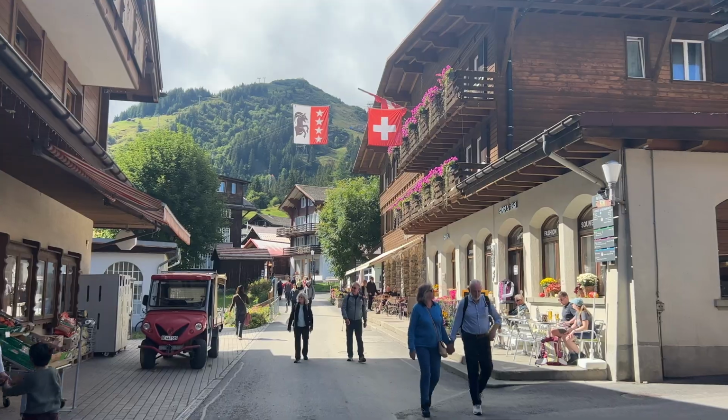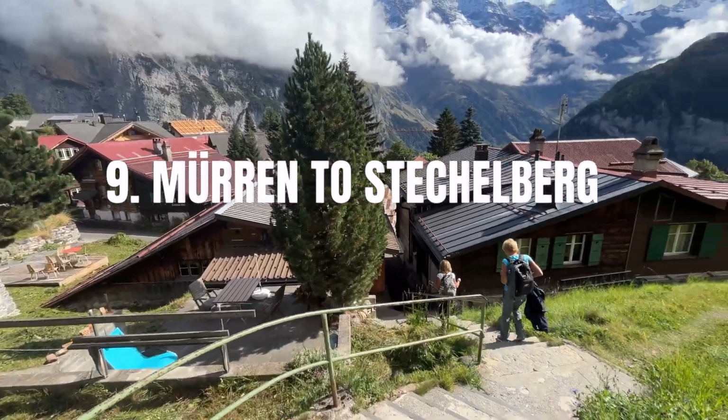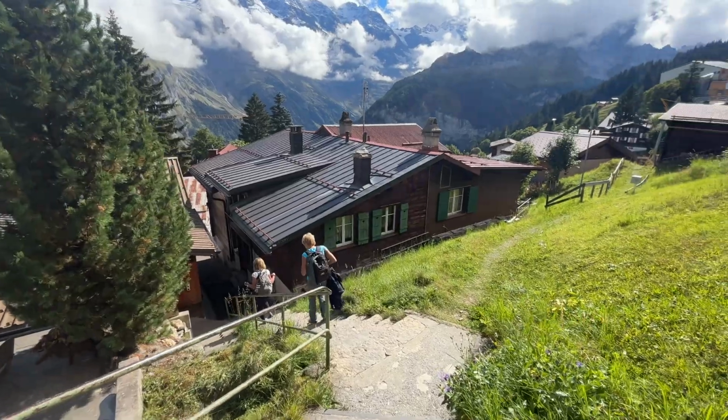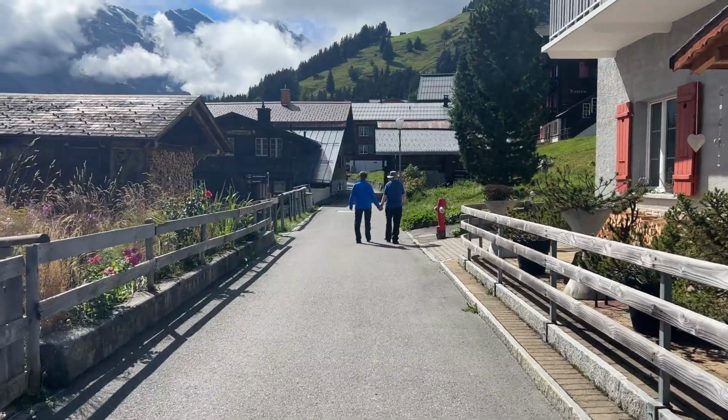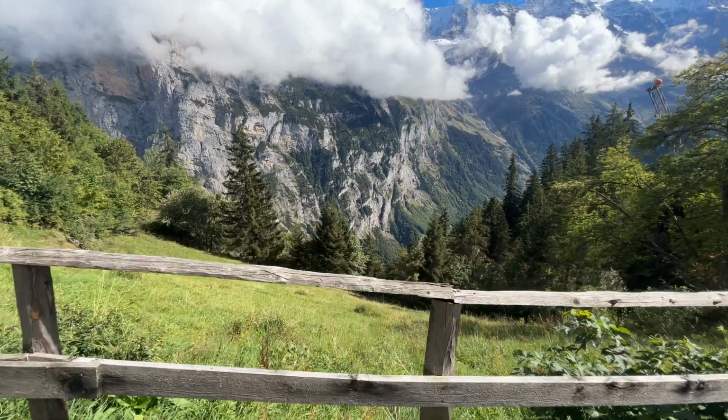At number 9, we have another scenic hike from Murren to Stechelberg. This hike is mostly downhill and takes about an hour and a half to 2 hours at a leisurely pace. As you descend from Murren, you will be treated to breathtaking views of the Lauterbrunnen Valley and the towering Alps.